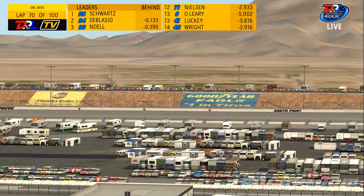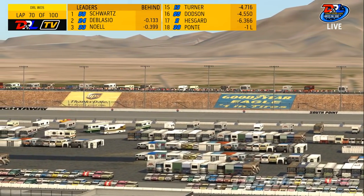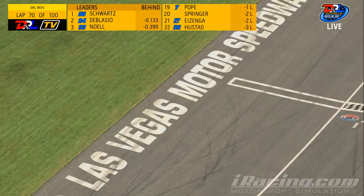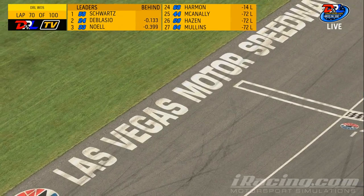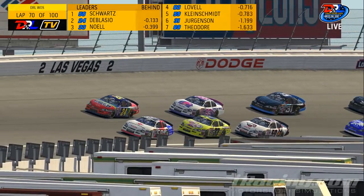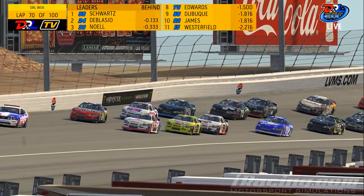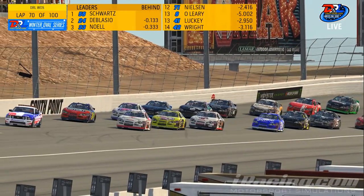This has just been an incredible race. We've seen the speed. We've seen the margin of error be very, very thin. And like I said, it was one of the first things I said in this broadcast, high risk, high reward, as these cars are just about coming out of turn 2 here, just about ready to take the green flag. Hopefully for the last time here with 30 laps to go.